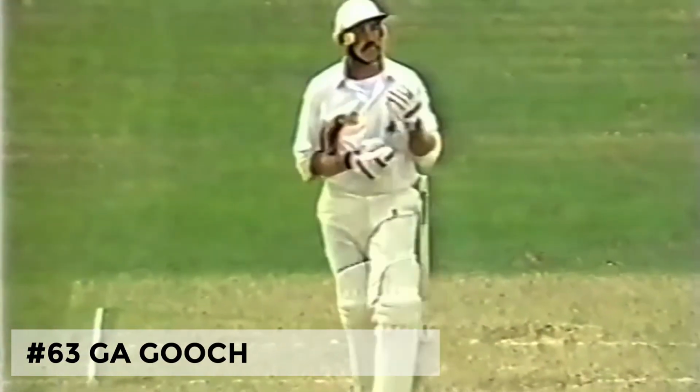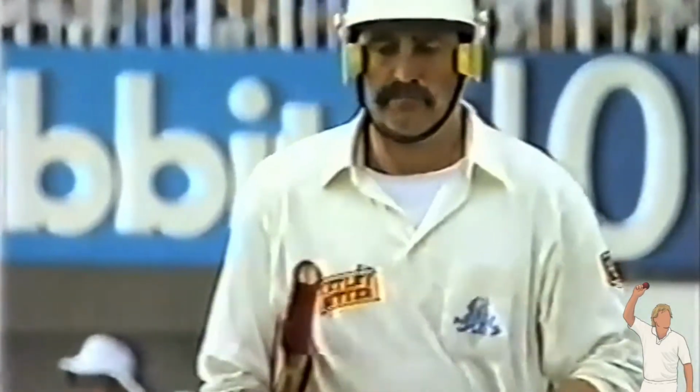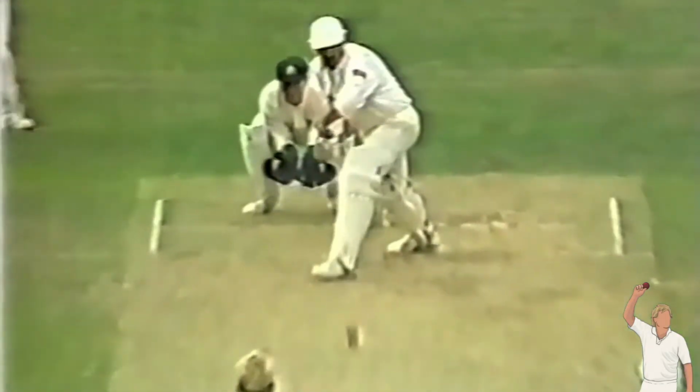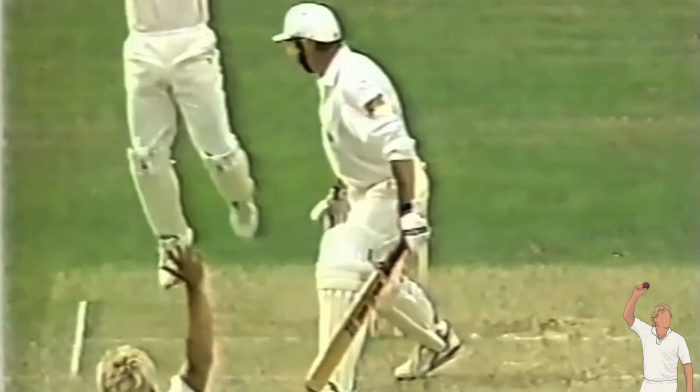That's it. Graham Gooch is gone. Beautifully bowled, perfectly dropped leg spinner. Shane Warne's got him a couple of times like this in the series with the quicker leg break, and it really fizzed that one. Just a feather touch, and there's Healy once again, right into the middle of the gloves.